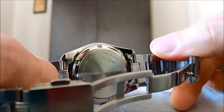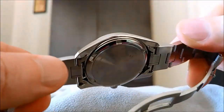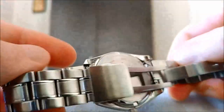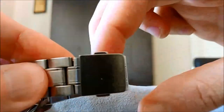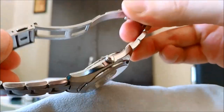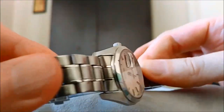The watch is water resistant to 10 bar. The clasp is very well made. It flips reassuringly and opens with a simple click. As with any dress watch, the crown is unsigned.